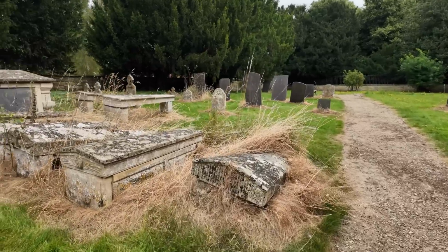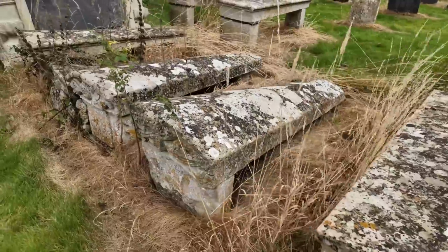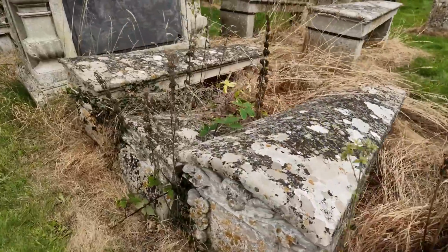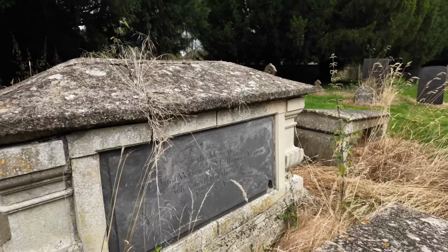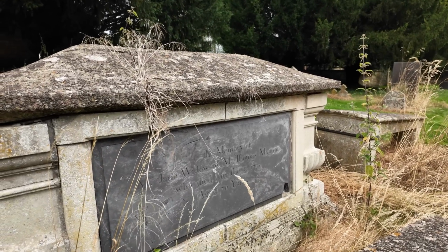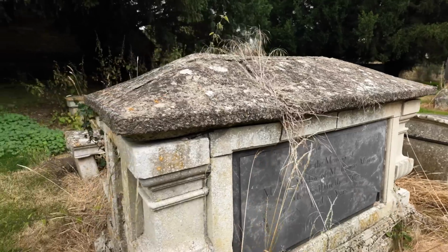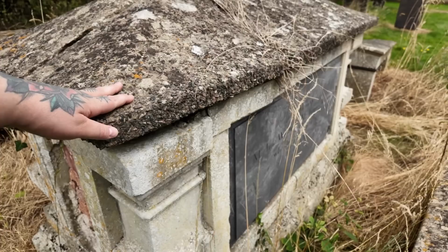Look at these. I wonder if these were all family, with them put so close together. Look at that. Died in 1775. That's a very old one. I've been here so many times in the past, and I never actually knew there was a graveyard at the church here.